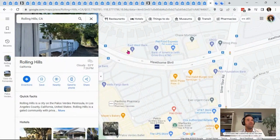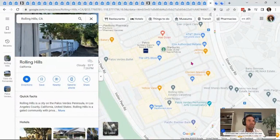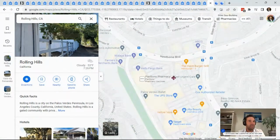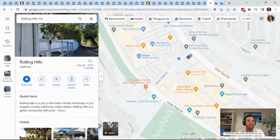There it is. East West Bank, Chase, The Habit, Mod Pizza. So it's not too far to get your Starbucks. There's a car club that happens here the first Saturday of every month. Nice exotic cars. People come to have coffee and cars. Pollo Inca, the good stuff for breakfast.